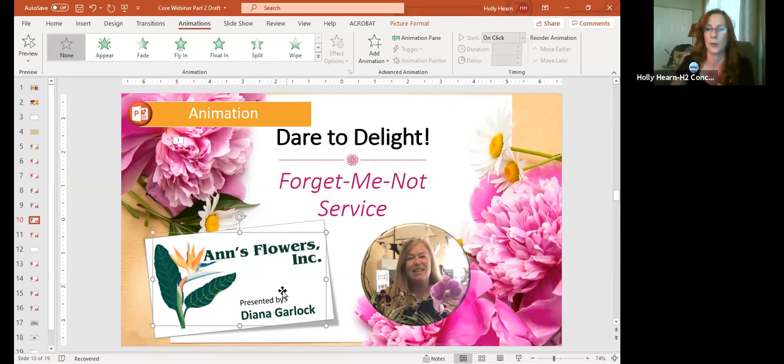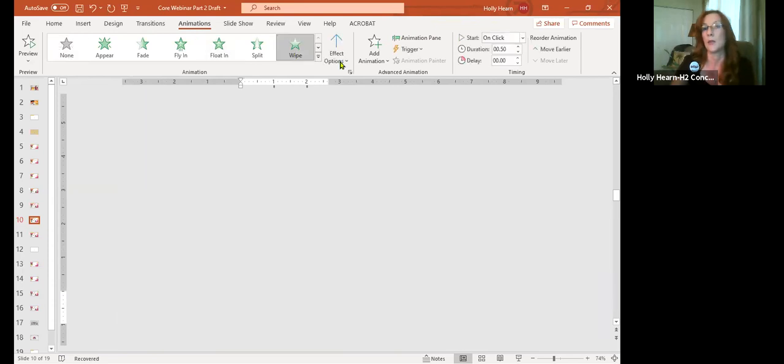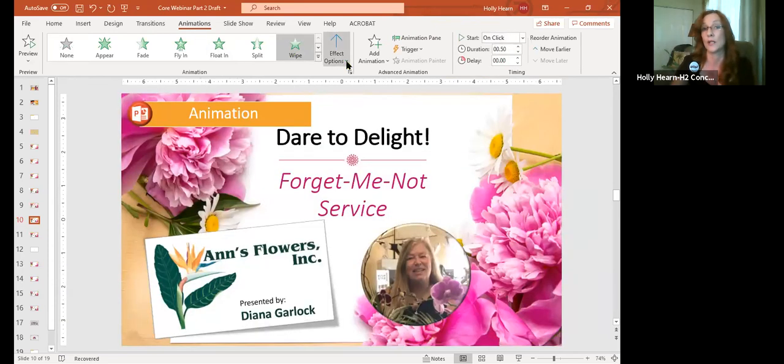I can do that separately. And let's say I want to make that wipe. And some of these you can go a step further and choose a direction where you want to do that. And notice there's two numbers here. This is the second animation I've added to my slide, and there's two parts to it. So you're saying, wow, I can get pretty complicated pretty quick.